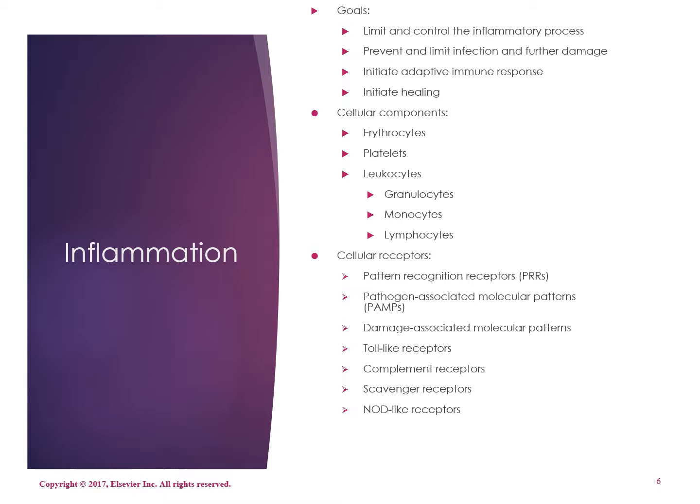Cellular components. When looking at the cellular components of inflammation, each cell has a part to play. Erythrocytes carry oxygen to the tissue. Platelets are small cell fragments involved in blood clotting. Leukocytes are subdivided into granulocytes, the most common leukocytes, which are classified by the types of stains needed to visualize the enzyme-containing granules in their cytoplasm. Macrophages are found in the tissue. Monocytes are the precursors of the macrophages found in the tissues.